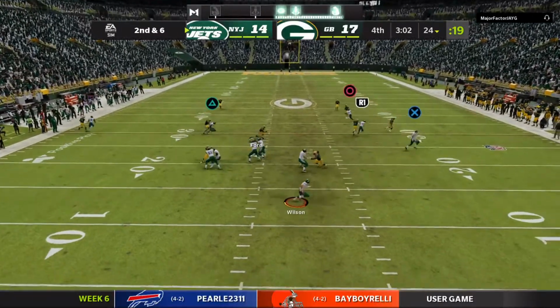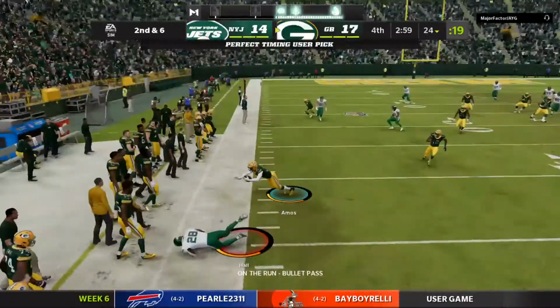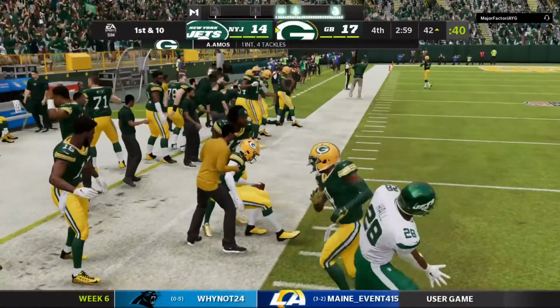Now it's Wilson. They'll roll him out right. And he fires one that's intercepted. Adrian Amos with a pick.